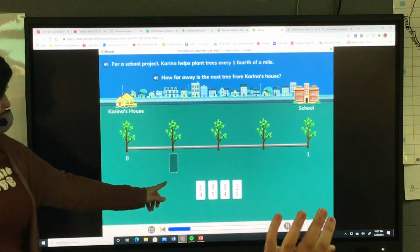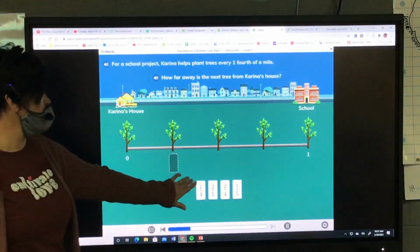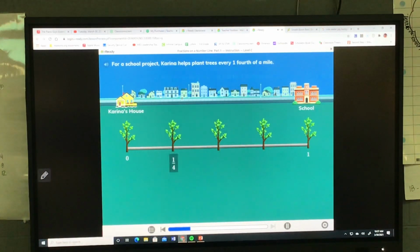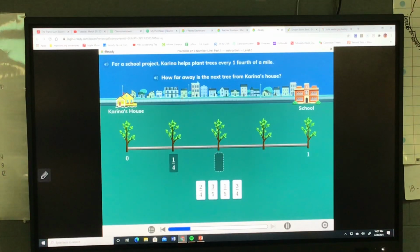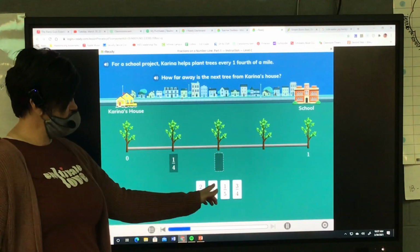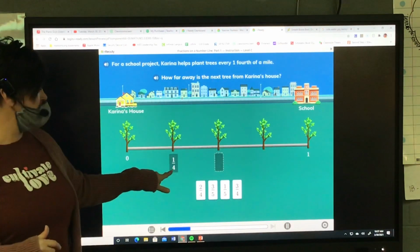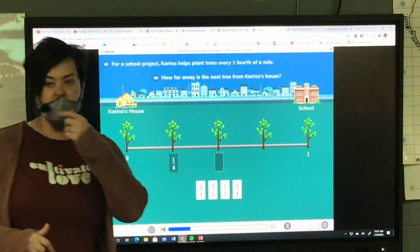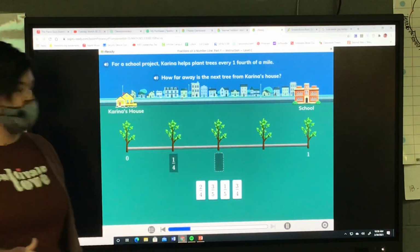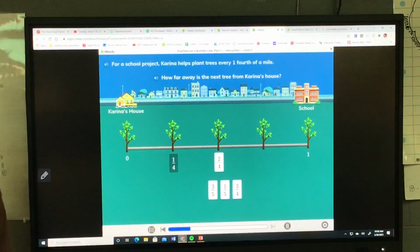So is this 1/4 or 2/4? What do you think, Reese? Reese thinks 1/4. She's correct. How far away is the next tree from Karina's house? So it's right next door here. Is it 2/4, 3/5, 1/5, or 3/4? Now, what's our denominator? What did we already say it was? 4. Is it going to be the same for all of those? Yes. So we can eliminate those. So is this 2/4 or 3/4? Amy? 2/4. Correct.